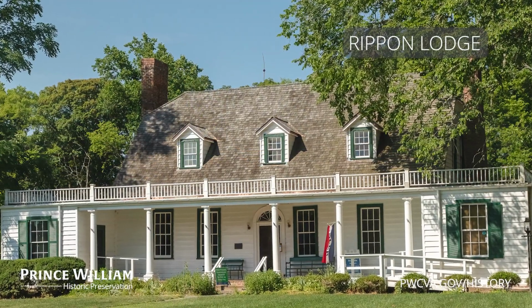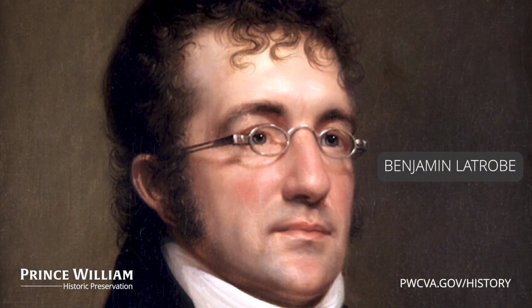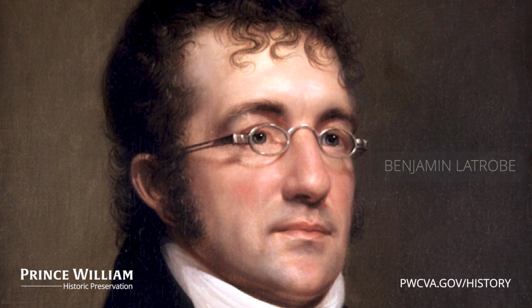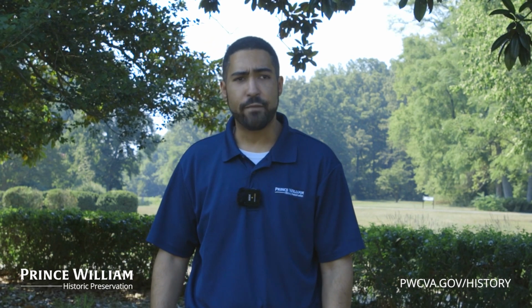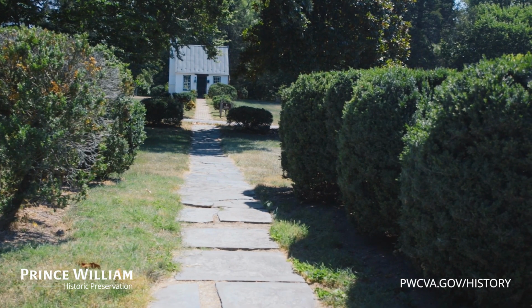We begin our story in July of 1796 when famed architect Benjamin Latrobe visited Rippon Lodge during his trip to Mount Vernon. During his stay, Latrobe sketched a watercolor canvas of the site's main house and all of its outbuildings. One outbuilding of note was this small cabin located in the center of the backfield, exactly behind me where the boxwood bushes currently sit today.